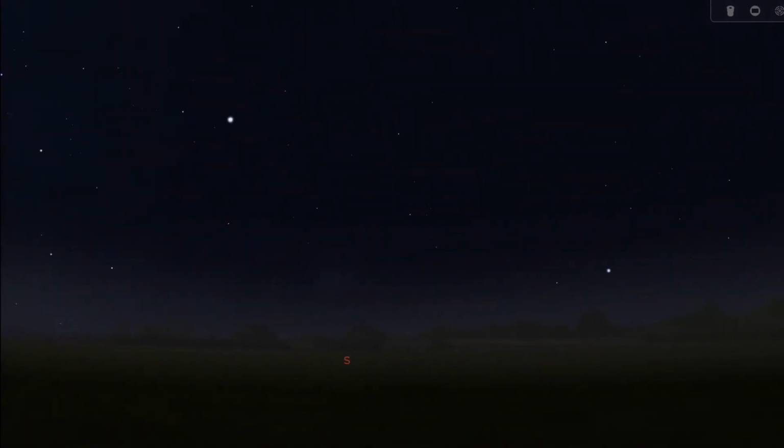Turn towards the north and look right above your head at zenith. You'll notice last month we had the cluster Pleiades right above our heads, and this month it has moved slightly towards the west. And at zenith, the cluster has been replaced by a reddish star. This is the star Aldebaran.